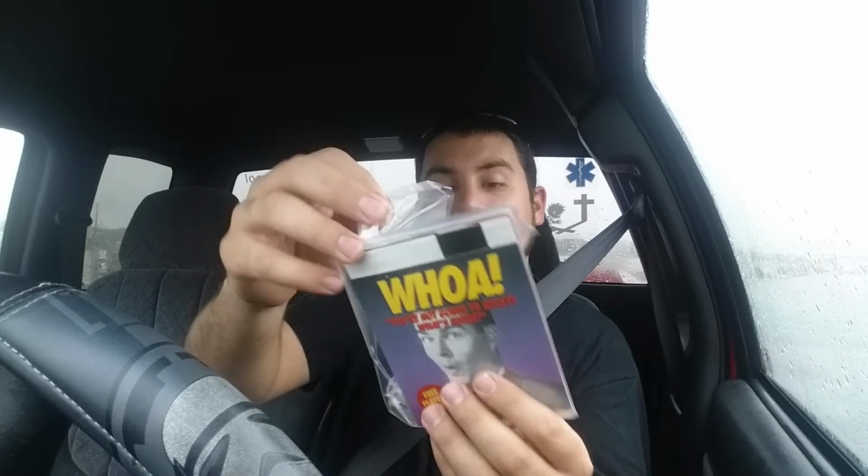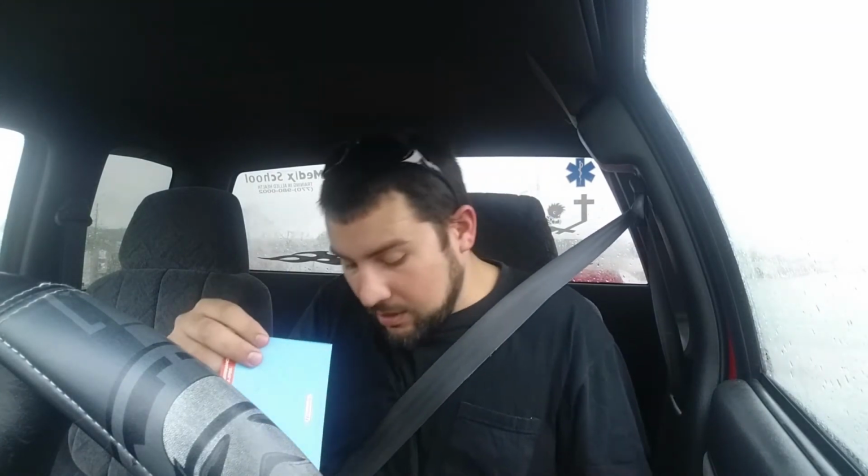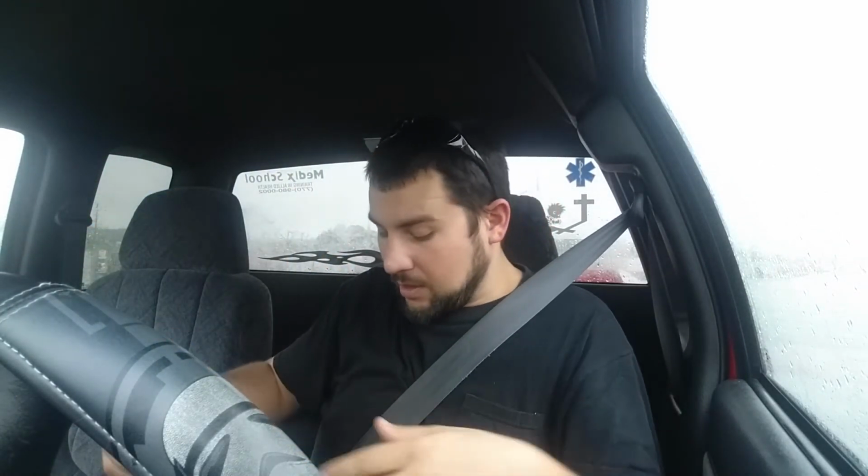So it has, I guess, pamphlets, maybe a poster in there. Still in the original bag. And we have the Kirby's Adventure instruction booklet. Oh, and it's like a cartoon. This is awesome. So that is the pickups, guys.